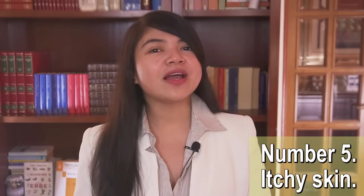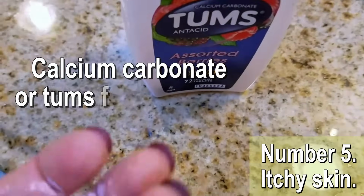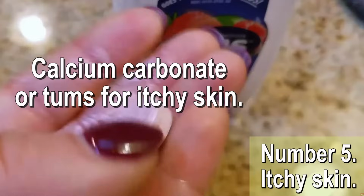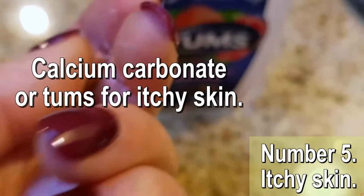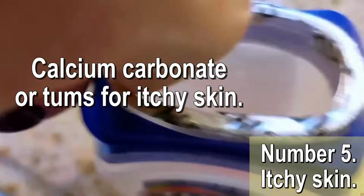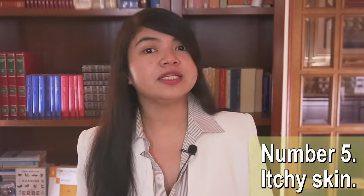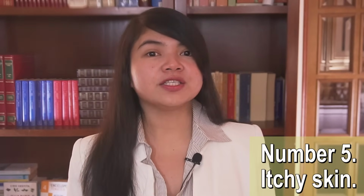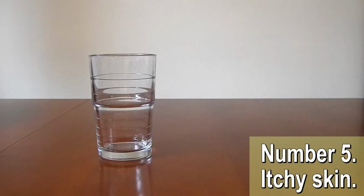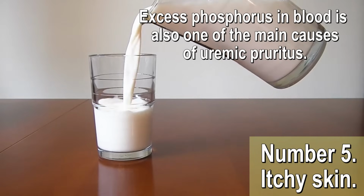Another supplement I recommend for pruritus is calcium carbonate. This is something that's usually recommended to almost every single CKD patient because it binds in the intestines to phosphorus. So you will be adding a source of calcium at meals, and this calcium will in turn help decrease phosphorus intake. This is not just key to a better kidney function. You see, excess phosphorus in blood is also one of the main causes of uremic pruritus.